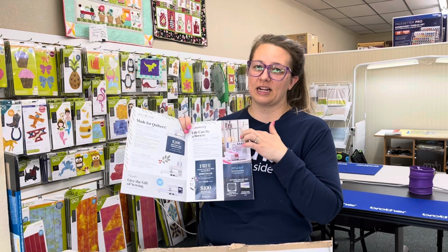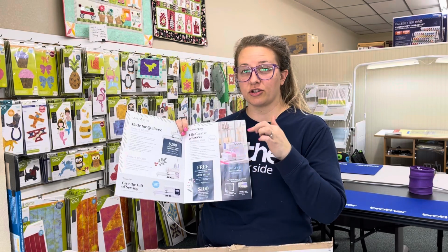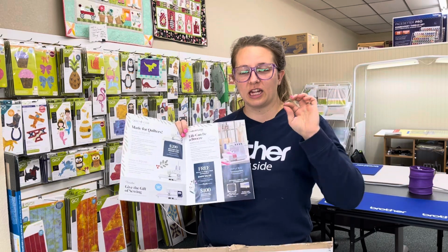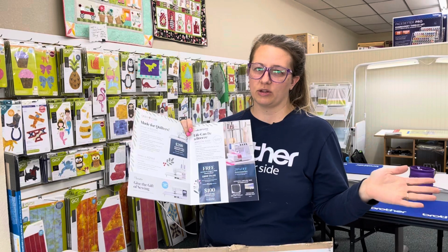But it's also fantastic. My mom, Connie, her very favorite thing to do is to serge the edge of a quilt when you get it back from the long armer. It really flattens the edge. It keeps things from raveling, makes it so much easier to attach your binding, whether you do that by hand or by machine.